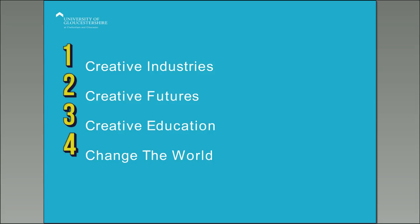Creative futures. From that, we look at where we're going next, not where we are now, but where we're going as a course and in the context of the creative industries. And creative education, we're passionate about. And changing the world. We put change in the world because a lot of people don't realise that designers from the UK are very key in how we're changing the world and how people interact with it.